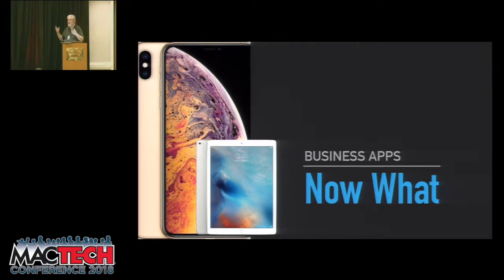All right, so we've looked at the devices and going, right, so the iPad may be a real option, but that's only choosing the hardware. What about the software? Do we have the apps that I need to run on the device?